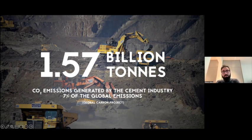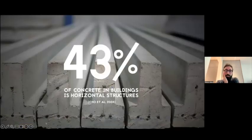So we try to focus on reducing these with experimental projects. Specifically, we focus on design developments. What I'm going to talk about does not really involve some of the important research currently conducted into optimizing material recipes for low carbon, but we focus on developing design strategies. Specifically, I'm going to talk about horizontal structures, so beams and slabs. That's nearly 43 to 50% of the global consumption of concrete in buildings, so that's a target area for us to really make a difference in this field.